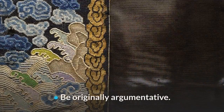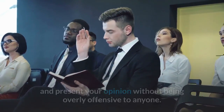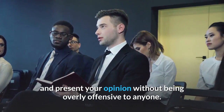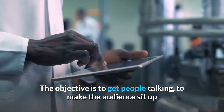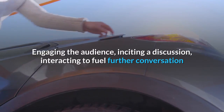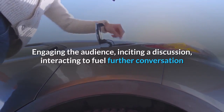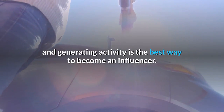Be originally argumentative. Have a view that may not comply with the norms and present your opinion without being overly offensive to anyone. The objective is to get people talking, to make the audience sit up and notice, to get them clicking and reading. Engaging the audience, inciting a discussion, interacting to fuel further conversation and generating activity is the best way to become an influencer.